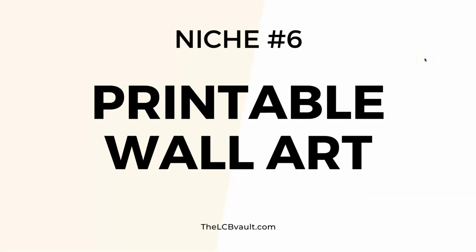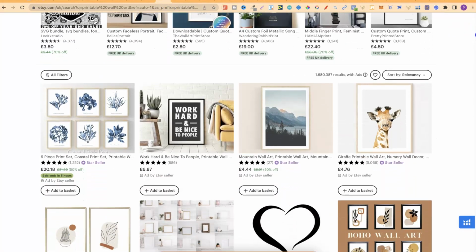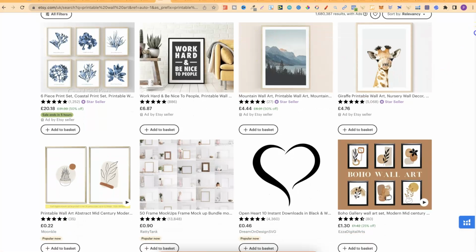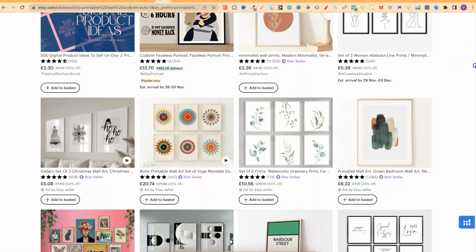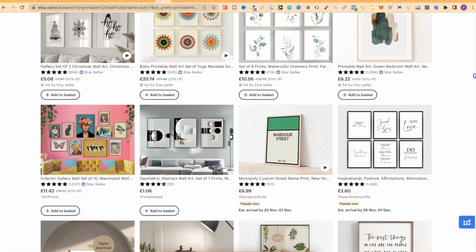Niche number 6, printable wall art. So wall art is very popular. So is printable wall art. Now with this, there's lots of different ways that you can go about it. You could have imagery on the wall art, you can have quotes, you can do it for adults, you can do it for kids, you can do minimalistic, kind of like this. There's so many ways that you can go around creating wall art, or specifically printable wall art.